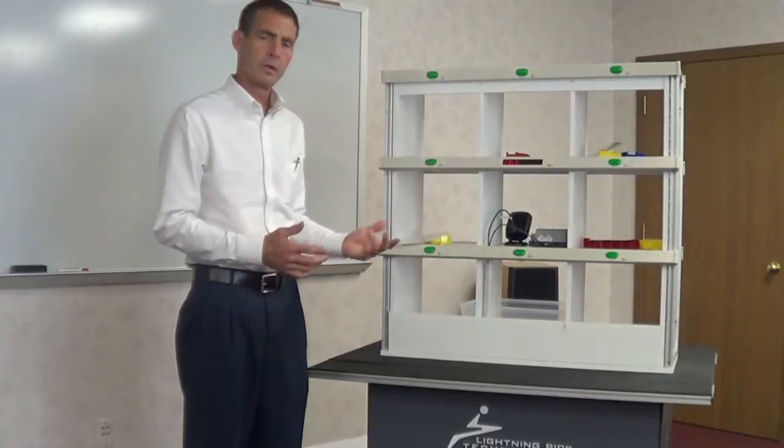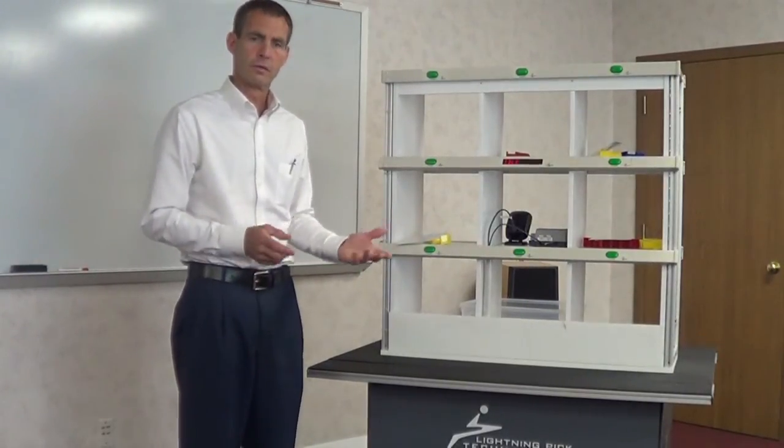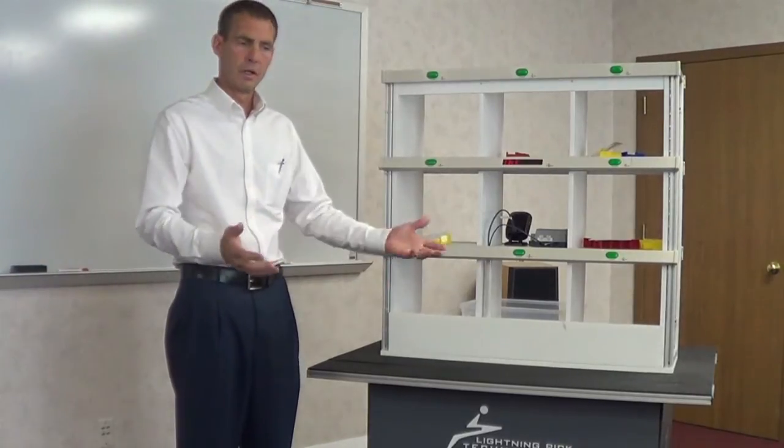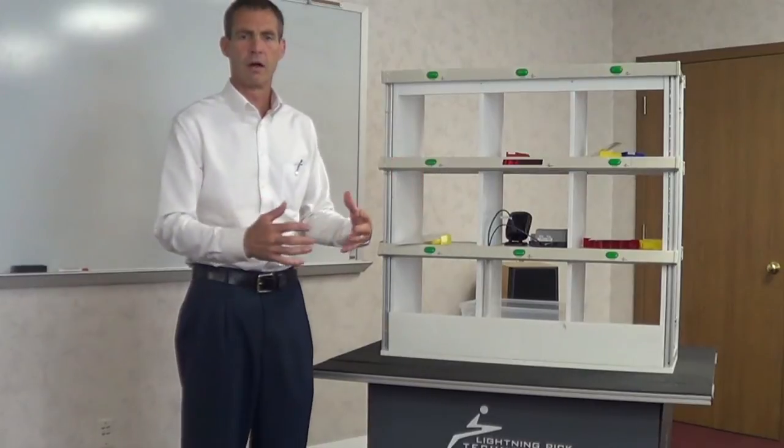So this is a simple example of how put-to-light can be applied to an order fulfillment internet business or even customer order business using what we call a batch wave file on the front end.